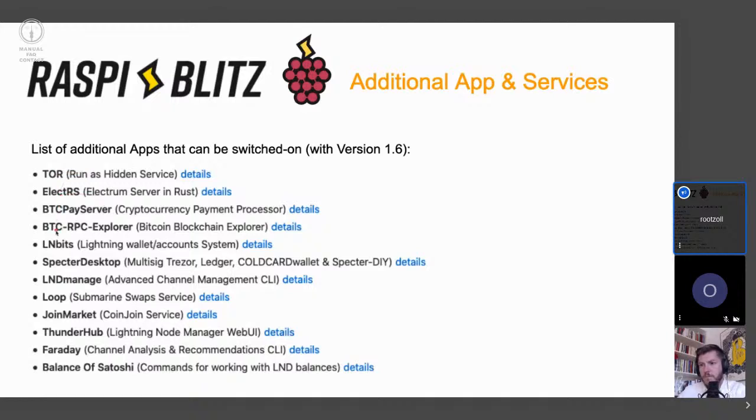There's also a BTC Pay server if you're interested in processing your own invoices for an online shop or something. This is something to look into. Then there is a BTC RPC Explorer, which is like a blockchain explorer, like when you go on the internet and want to see if a transaction went through very quickly. This is also a web UI, so this shows up in your browser, and it feels like you're on a professional block explorer website, but it's running on your Raspiblitz.